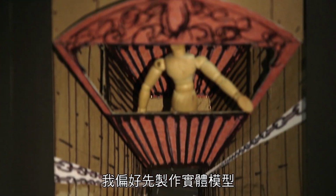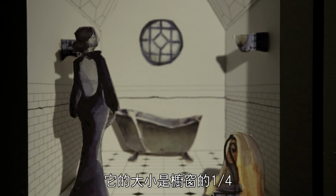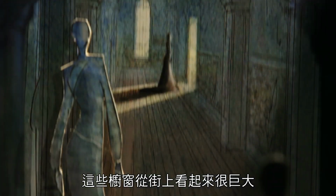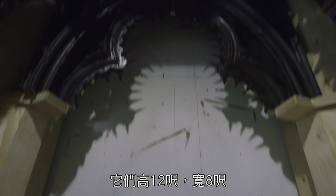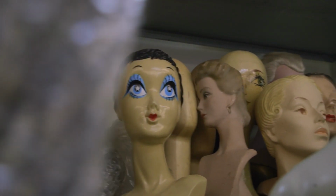I love to begin with mock-ups and doing these miniature mock-ups. These are quarter-scale renderings of what the window size is. The windows at Bergdorf Goodman, while from the street they look enormous, are actually very small. The windows are 12 foot tall, 8 foot wide, but they're only about 3.5 to 4 feet deep.